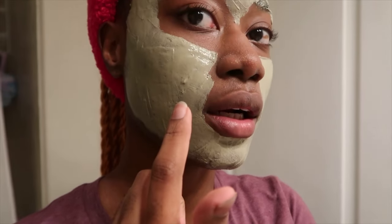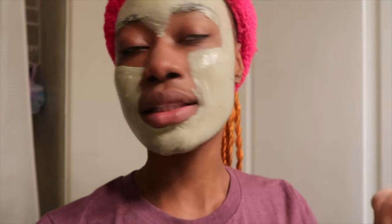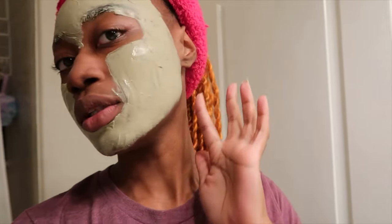So I just applied my first layer on my face, and again, you guys know it's day one, so it's not gonna be much difference. I'm actually really, really excited. I looked at my skin in the mirror today, and it's like healing, y'all. There's a bump growing here, and that's it. Everything else is just blackheads. There's some very tiny small bumps, but I'm sure there's nothing I can't get.